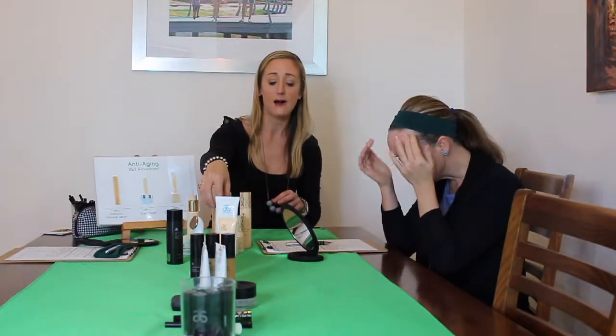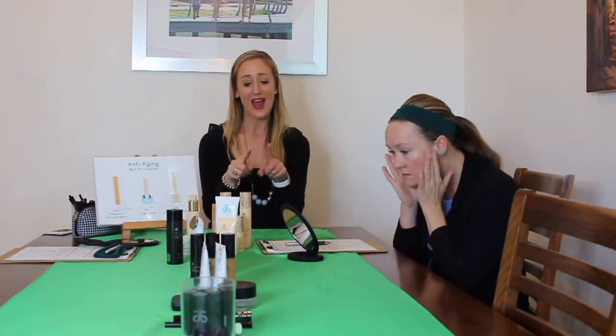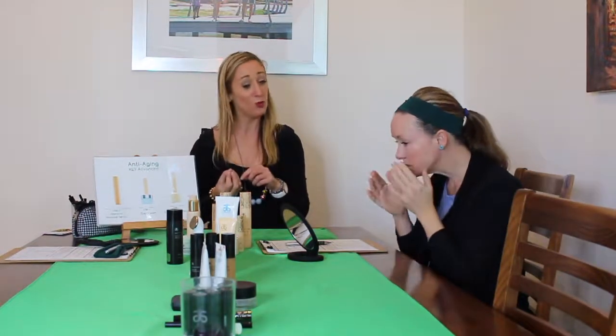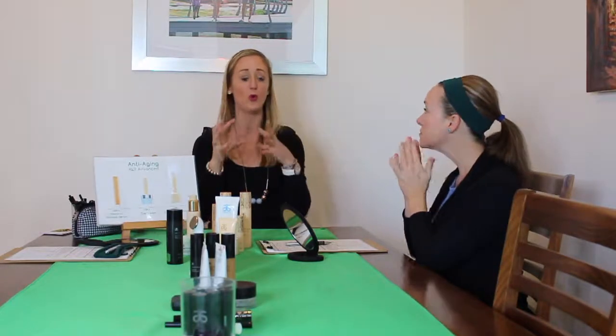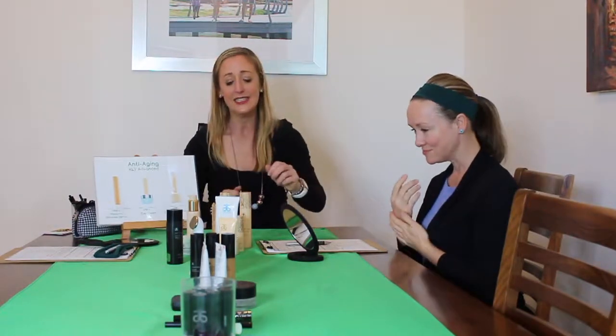It feels so silky and smooth gliding on, and I love it for all of its benefits, similar to the toner. But those two go hand in hand because the toner is facilitating the absorption of this product, and this is absolutely doing all those amazing things that I said. So it really is the hero of the day. How does it feel? I know it feels so good.